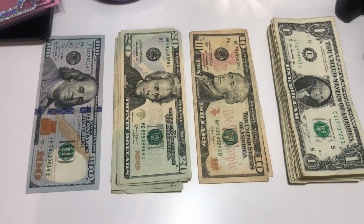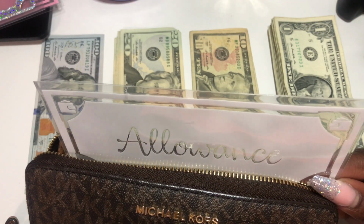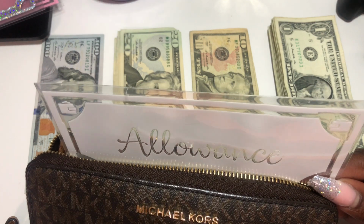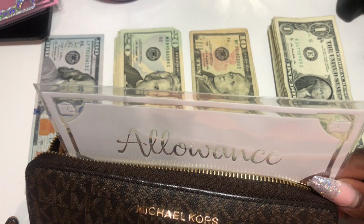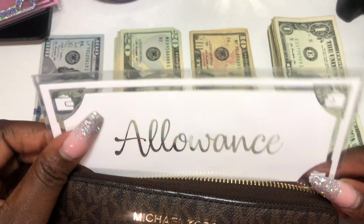All right, you guys, so this is what I've taken out of the bank, a total of $330. Please stay tuned for the end of the month. I will be doing a 1 month checkup on all of my challenges that I am participating in, but you'll be able to catch that video at the end of every single month.